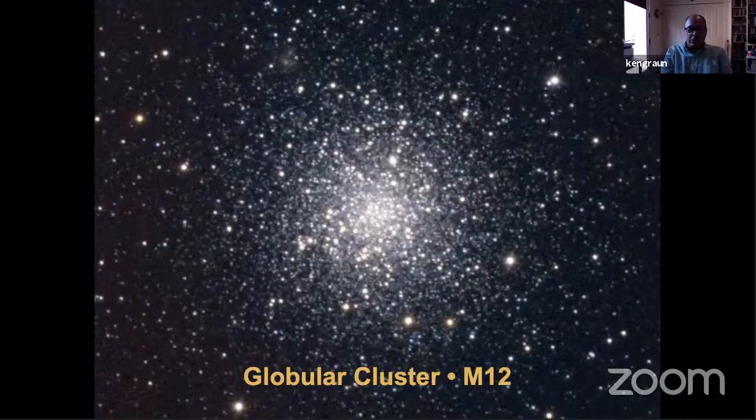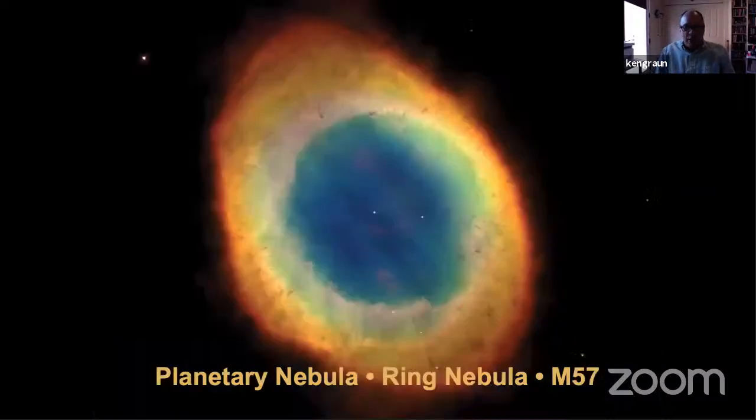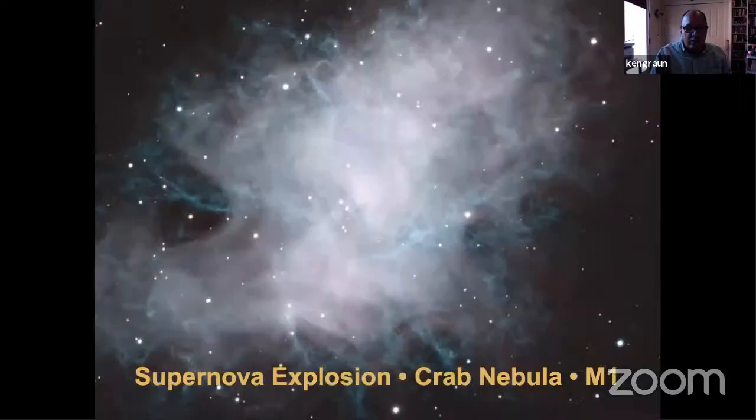Globular clusters, this is M12. We've got nebulae, like the Orion Nebula, and nebulae like this are, as a lot of you know, where stars are born. Our sun was born in a nebula like this, although of course our nebula has dissipated, and all the stars our sun was born with have sort of separated. The Ring Nebula, very famous, looks like a little smoke ring, M57. Again, this is the 57th item in his catalog.